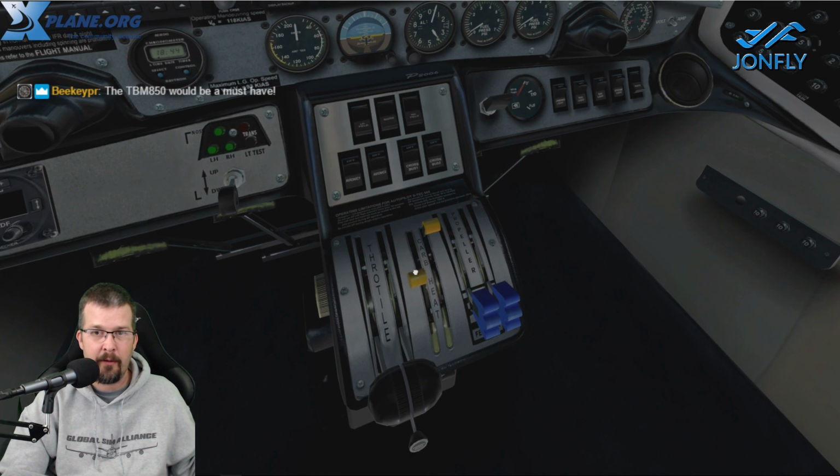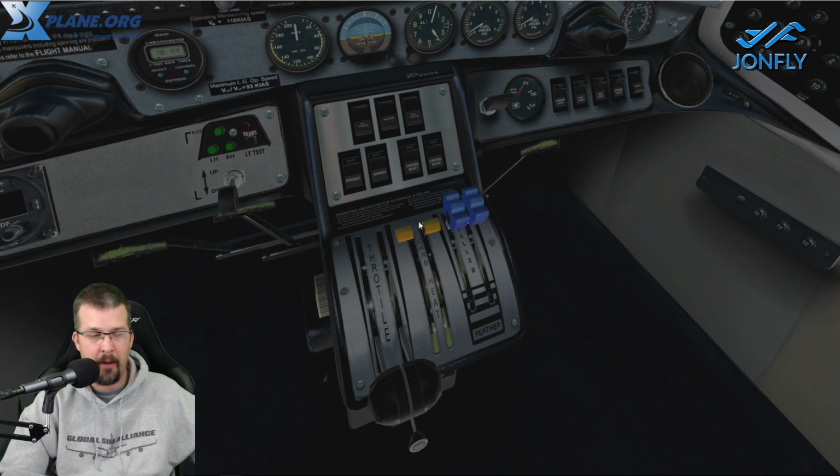Now down here you do have some carb heat. I haven't mapped any throttle quadrants to the carb heat. I do have a throttle here. I'm going to go ahead and go full propeller.